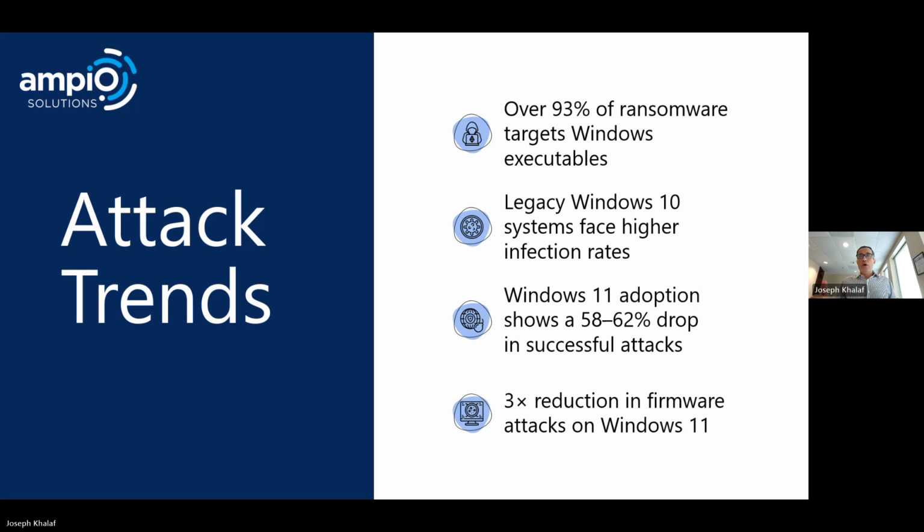So this is actual data. 93% of ransomware targets Windows executables. The argument is going to be very simple here, which is, of course, because Windows is the largest workstation or client operating system out there. Absolutely true. Thus, ransomware is going to target Windows mainly. That's what's going to happen.